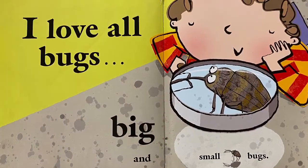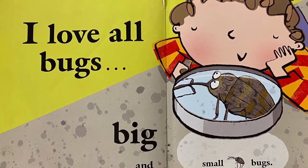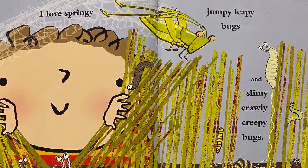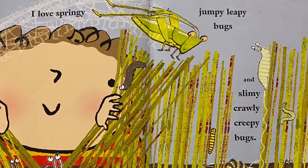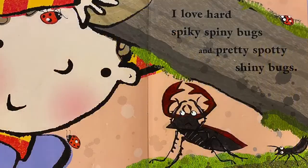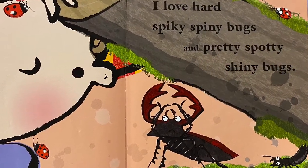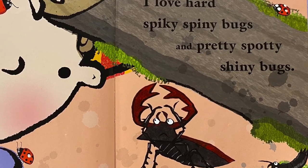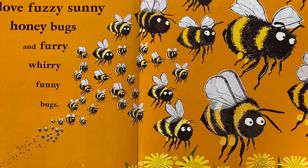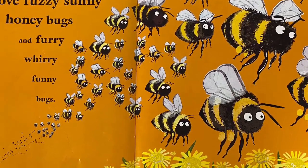I love all bugs, big and small bugs. I love springy, jumpy, leapy bugs and slimy, crawly, creepy bugs. I love hard, spiky, spiny bugs and pretty, spotty, shiny bugs. I love fuzzy, sunny honey bugs and furry, worry, funny bugs.